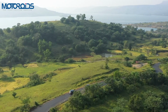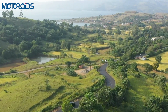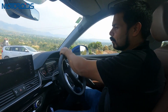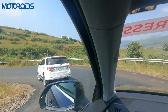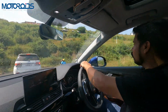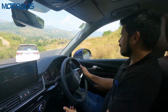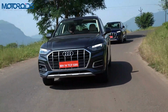You know, the kind of refinement, the kind of body control that you get on these modern SUVs is simply mind-boggling, and it really gives you the best of both worlds. So whether it's these windy roads or a straight highway, you can really enjoy yourself. And as I mentioned, whenever you want to go off the road a little bit, you don't have to think twice.